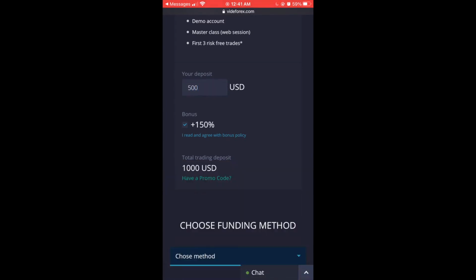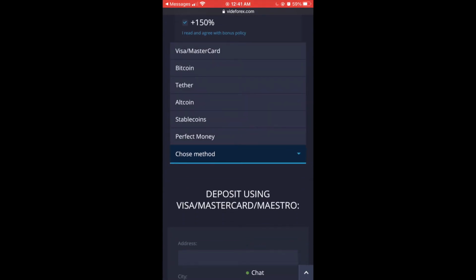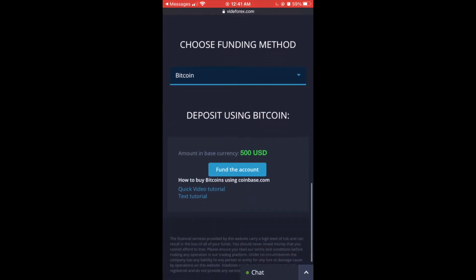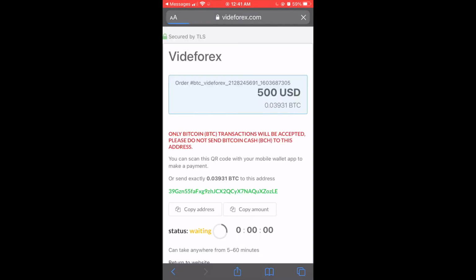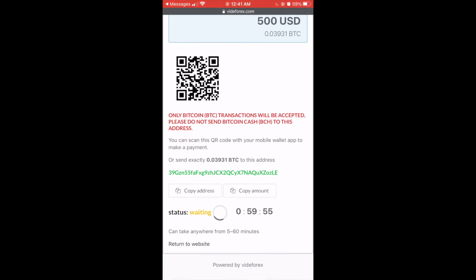And then you will choose your method. So you have Visa, Bitcoin, you know, all of the different options of putting into your account. So I just wanted to show you guys how you can fund your account. I prefer funding my account with Bitcoin, and like I said, if you need help understanding how to fund your account using Bitcoin, because it's super fast and it doesn't charge a fee or anything like that, then if you guys do want a video on that, just simply comment down below.